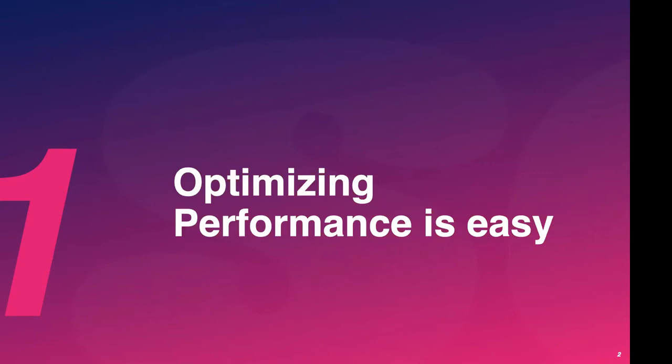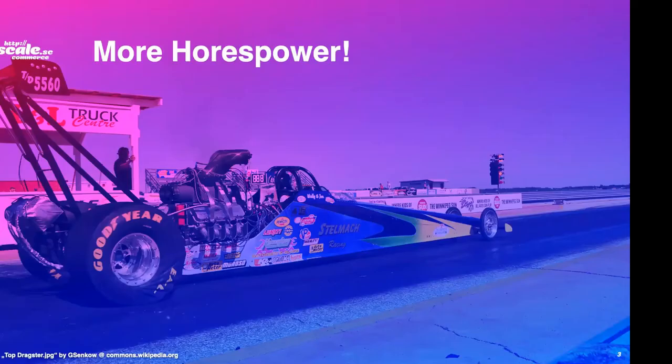But before we do that, let's take a step back and talk about the two different approaches that we can use to optimize performance. The first approach is we can add more horsepower. So obviously this will work by adding more power to what we already have. We can increase the performance. Everyone knows that. And this will work quite well, but this will also be a very expensive approach. So if budget is not the problem, then this is the way to go.